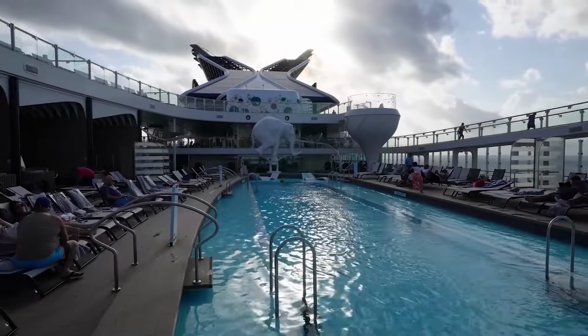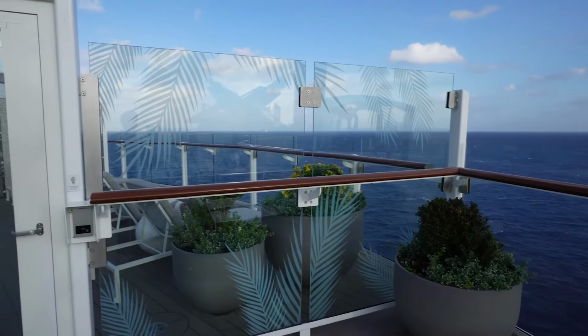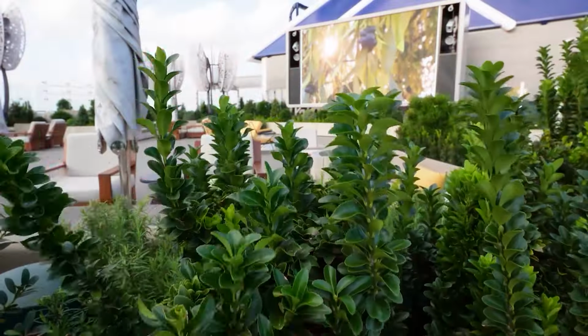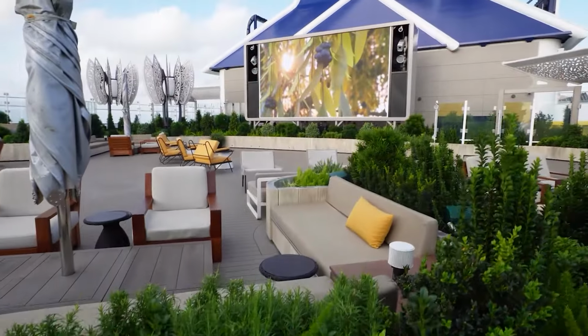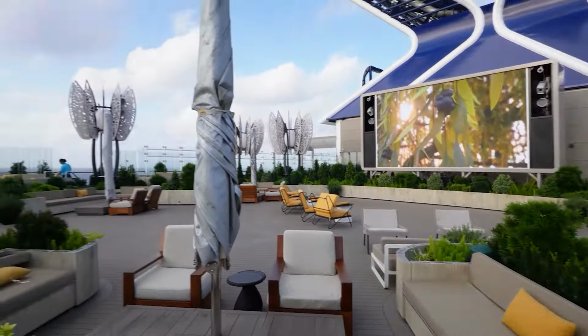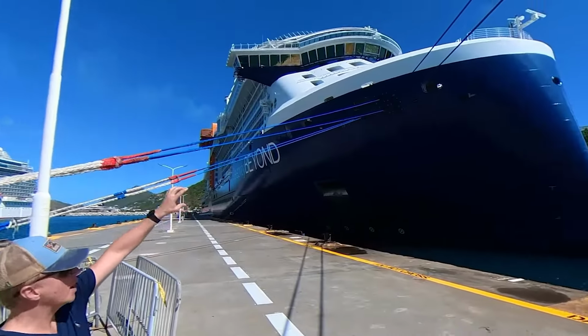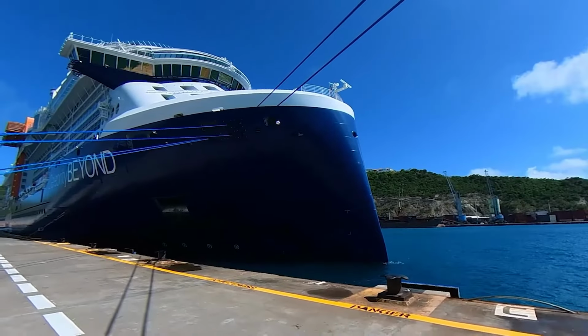Overall, the Celebrity cruise was one of my best experiences ever, and I highly recommend it. From the staff to the amenities, to all the great activities at ports of call, this experience is definitely worth it. If you're looking for an unforgettable journey at sea, then look no further than the Celebrity Beyond cruise. You won't regret it.